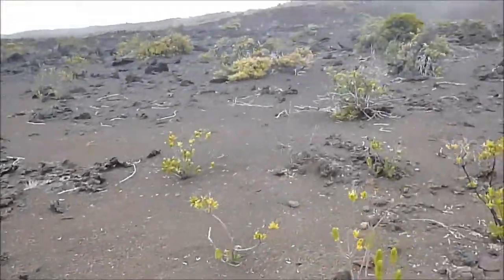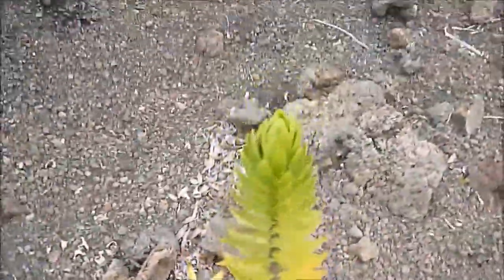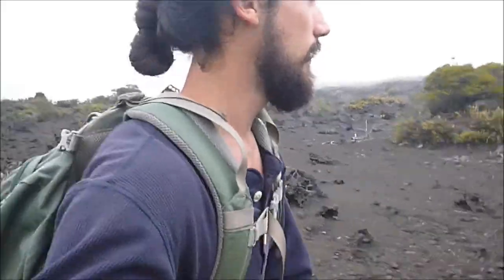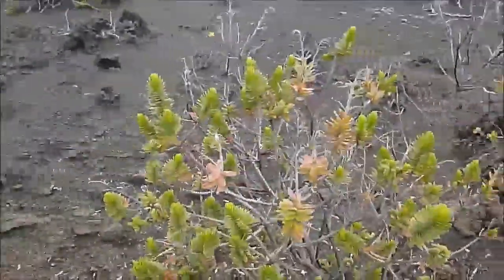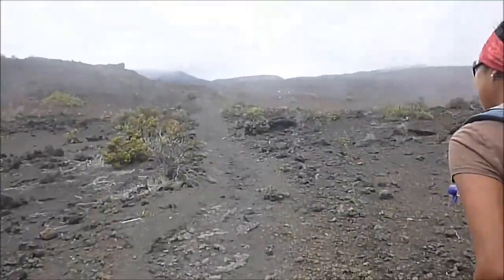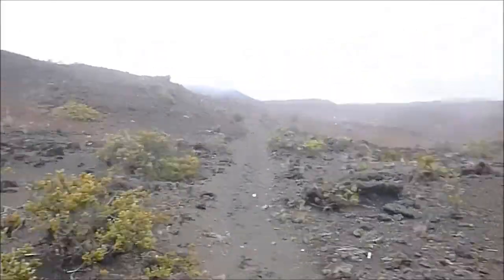Hey everybody, so we are in the crater again, but now we're even more desolate. A lot of cindery soils. Here's the Hawaiian native, Dubautia. It's really cool because it crosses with silverswords. That's what Monica was telling me. There's a bigger bush of it. But yeah, so we're heading to Silversword Loop. Oh, actually, we're almost at Silversword Loop because you can kind of see silverswords in the distance. Probably not with my good camera work, but whatever.